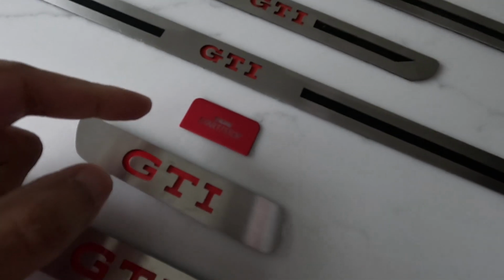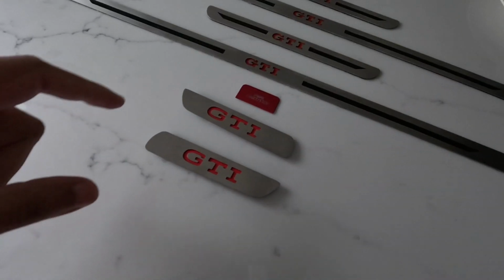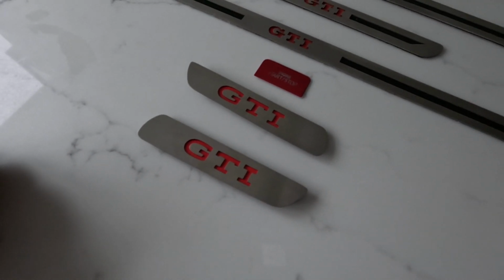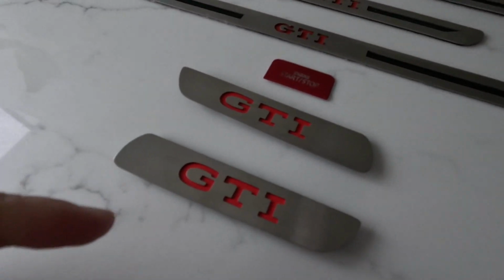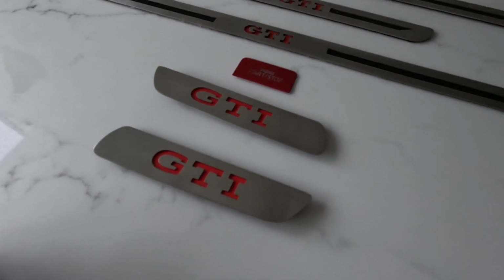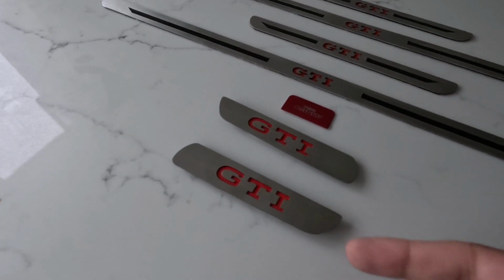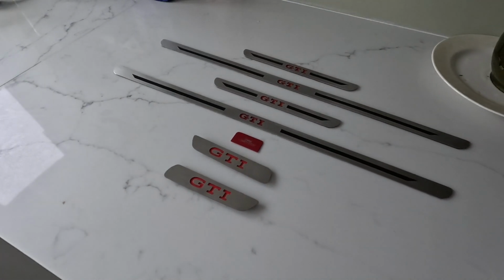I've then got a red starter button because the current one is silver and it just looks like it's from a normal Golf. And these 2 items here are GTI logos, and they're going to fit onto the seat for the height adjustment. Previous GTIs I believe had them, the Mk8 doesn't. And again, when you open the door, you'll be greeted not only with the kick plates but also with these GTI logos on the seat. So I'm going to go ahead now and fit all of these to the car.